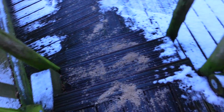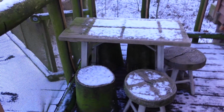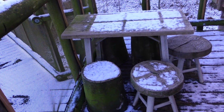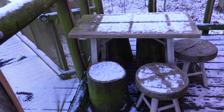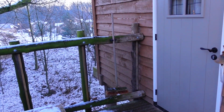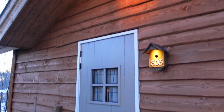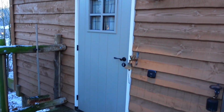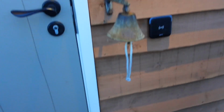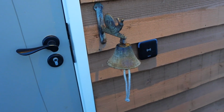So then you come up the stairs here. Obviously it's been snowing this trip, but they do have a little table and chairs outside. Maybe in the summer you'd be able to use those. They have a broom outside which comes in handy, especially for the snow. And then this is the outside of the tree house. So pretty. Little thing here for your shoes, have a bell, and then use your digital key to get in, which Martin's going to demonstrate.